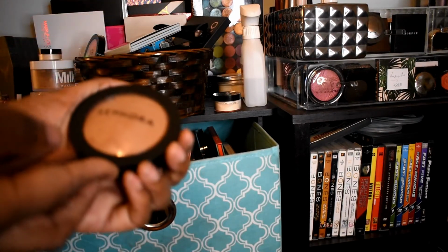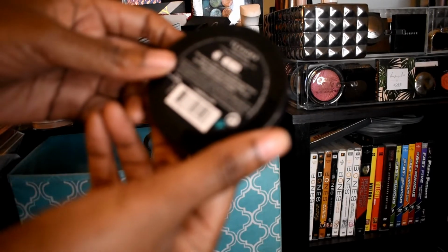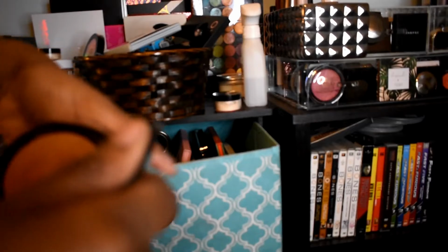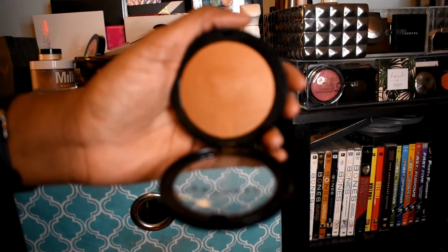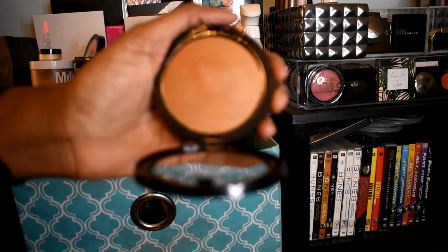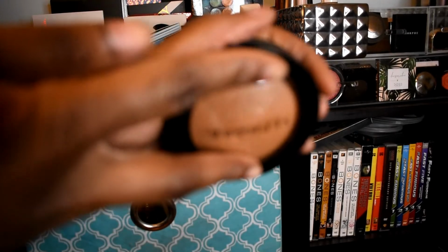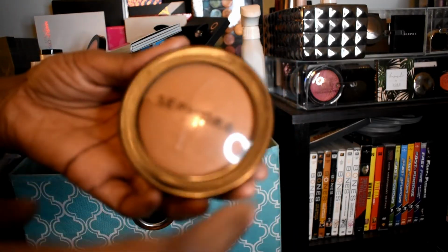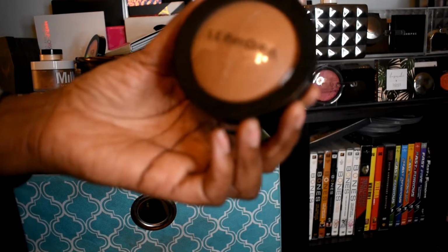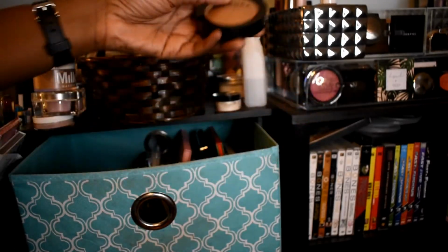Next is this one I use to set my face. This is a Sephora brand Micro Smooth Powder in Deep. This is a powder like a lot of other people, I first got introduced to this from Alyssa Ashley, and this powder is beautiful. It really does smooth out your skin and really bring it together. I use this more as a finishing powder, but it is a pretty powder, and I really want to get some more use out of it in this upcoming year.